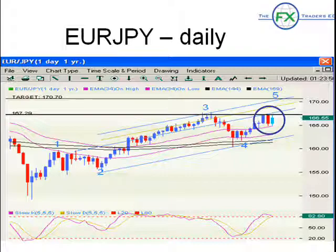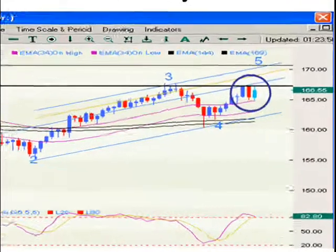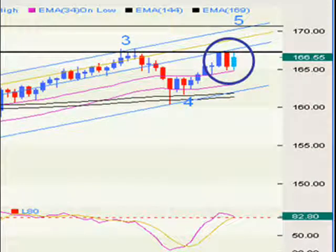When the tops are taken out at 167.30, that is when the euro yen will continue its move to complete its 5-wave sequence. And you can see the target noted at the top. It comes in at the trendline resistance at about 170.70.